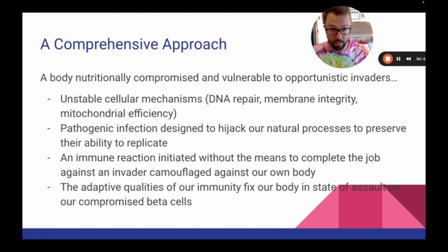Because our body is in this state of always having to fix something, but never actually having anything fixed, pathogenic infection comes in. It's opportunistic. It sees that there are holes in our defense system and is like, I want to live in that body. Those infections are designed to hijack our natural processes to preserve their ability to replicate at the expense of the host. An immune reaction initiated to address either the nutritional deficits or the pathogen presence doesn't have the means to complete the job.